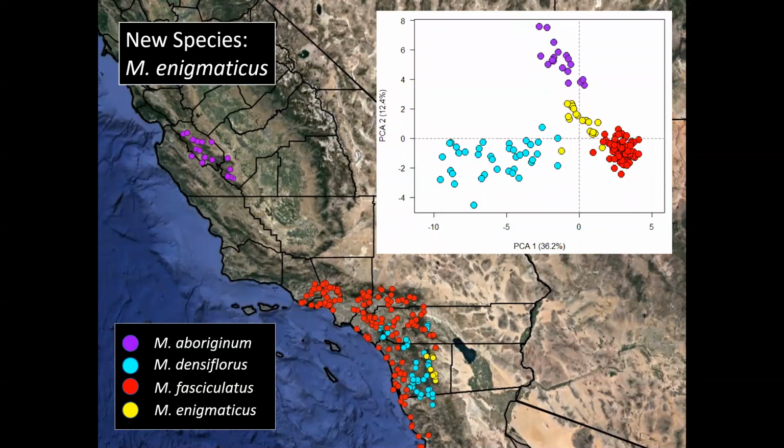Based on this evidence, Tom and I described what has been called aboriginum in San Diego County as the new species Malacothamnus enigmaticus, which was published in Madroño last year. Preliminary DNA evidence confirms that enigmaticus is much more closely related to the other San Diego County species than aboriginum.